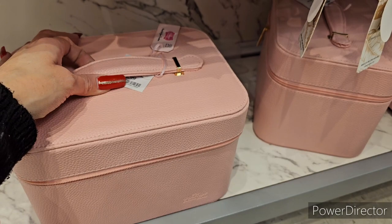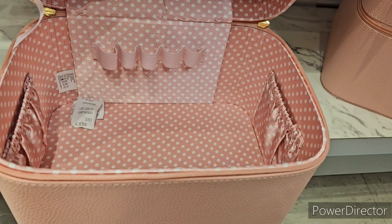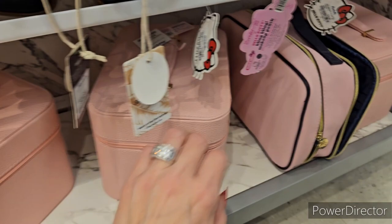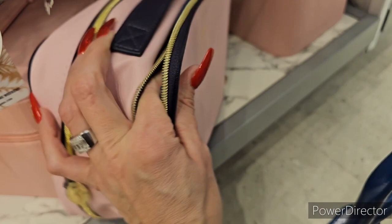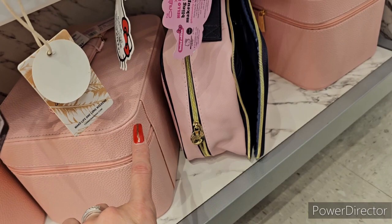$24.99 for this. This is really adorable. Look at this, guys. Oh my goodness, that is such a cute little travel holder right here. So we have a few of these. What's this one? Oh, this is cool. Dabney Lee. This one unzips here and unzips there, but let me see if we can get a price. $14.99. So we do have a few of these vintage cosmetic ones.